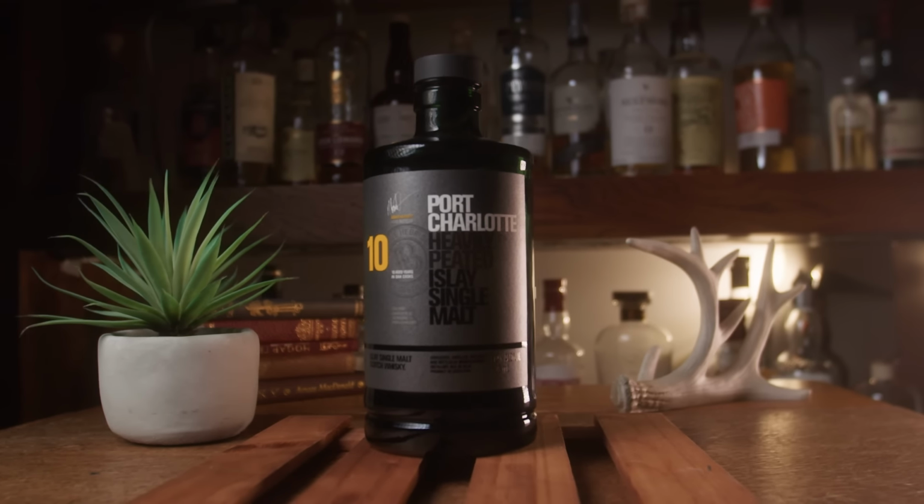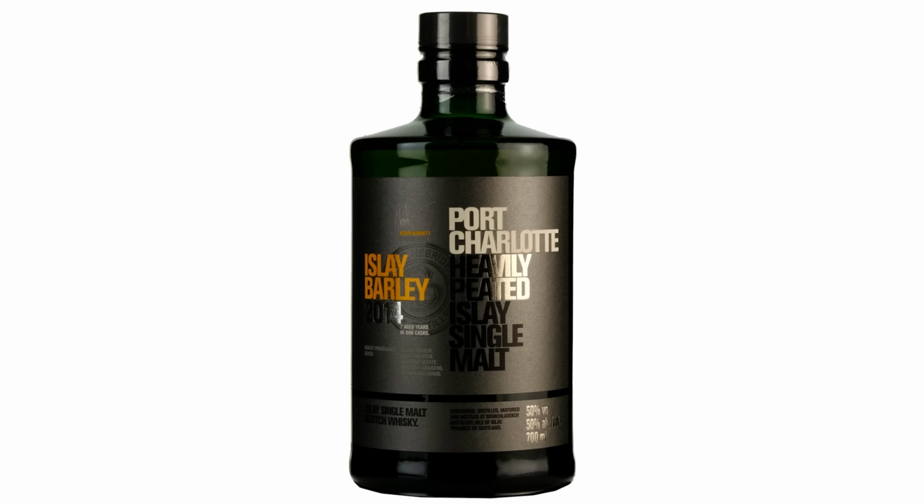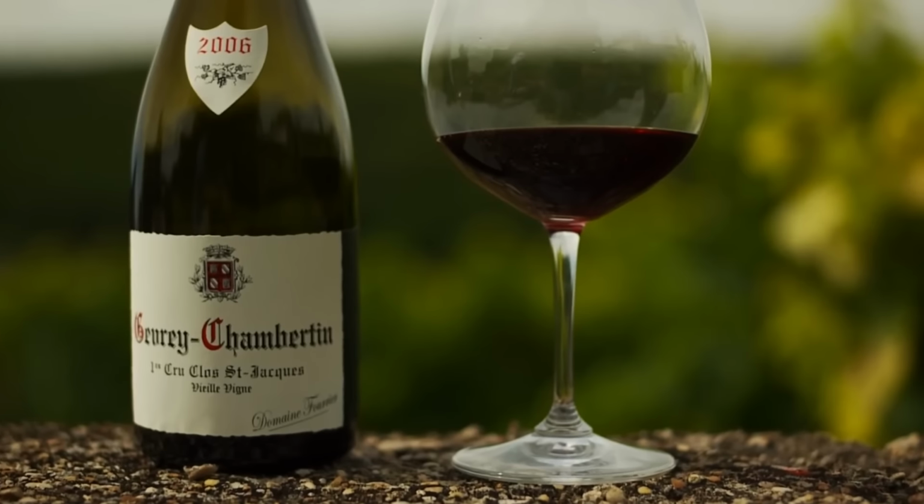And also Laddie are really well known for their innovation. They're always playing with terroir and barley types. So there's actually an Islay barley version of this, which is also really good. And they also play around with cask types. Normally the 2 big casks in Scotch whiskey are ex-bourbon casks and sherry casks. So this does use ex-bourbon casks, but it also introduced some French red wine casks, which is really cool.